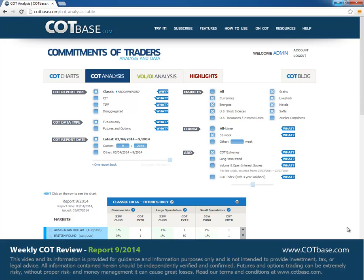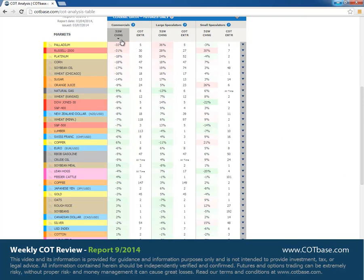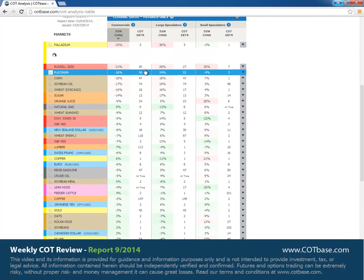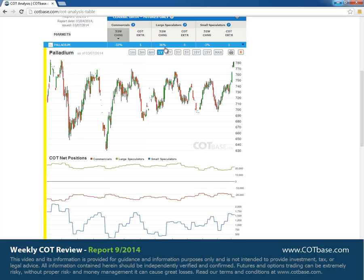Today we're going to have a look at the 9th COT report in 2014, and as usual we're going to start off with the changes in commercials positions. So here we go. Palladium on top of our list, we've got a 33% change in commercials positions, 36% change in large speculators. You can see the changes over here.